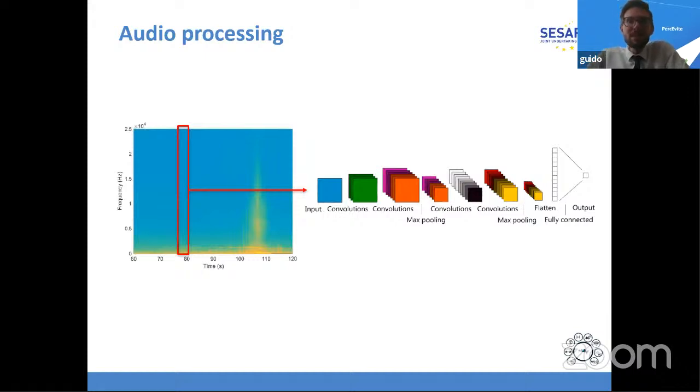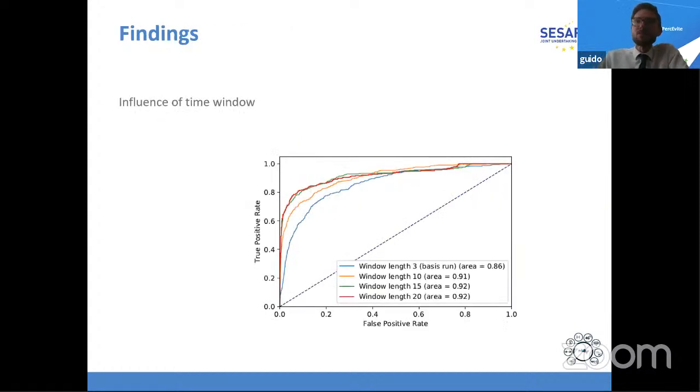Now, what did we do then with this data? We transformed the audio to a spectrogram. That's what you see on the left. The x-axis is the time, and the y-axis is the frequencies that are present in the signal. What we do then is take a time window from this spectrogram, that's the red box. We pass it into a convolutional neural network, which is a big, deep neural network that processes this data and outputs a classification of there being a helicopter or not. And we train this, and then we get a certain number of true positives and false positives, depending on the threshold that we choose.